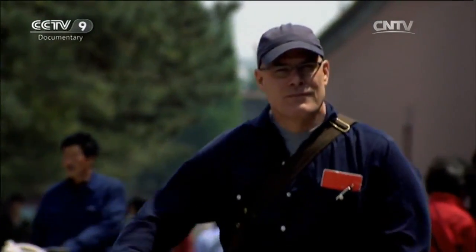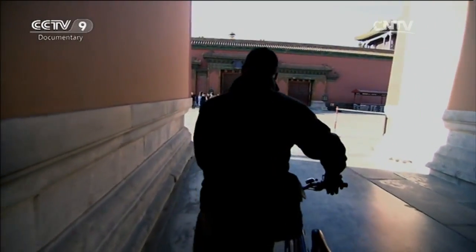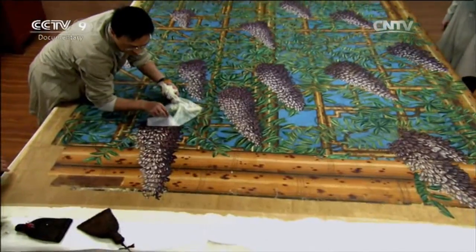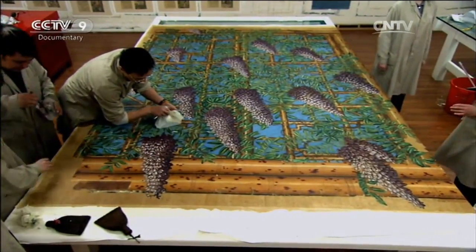TK returns to Beijing in 2008 when the restoration is nearly complete. The final hurdle is to get them safely back on the walls and ceilings of the lodge with pinpoint accuracy. The team has a test room specially prepared.